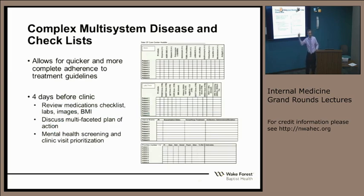Now, as you saw all of these different mutations, and we didn't go into all of the standard of care of cystic fibrosis, but it's complex. So every week before CF clinic, 4 days before, we run through a checklist to help us make sure that we're following treatment guidelines for our patients. Review their genetics, review their medications, labs, BMI, and we come up with a multifaceted plan of care to address any outstanding issues that we will need to in their visit. And a major area of emphasis in CF world right now is mental health screening and mental health care for our patients with these chronic diseases. So we prioritize this as well in the past year.